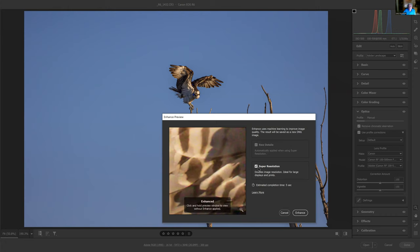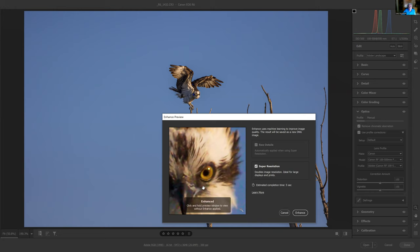You have to make sure super resolution is checked. And once you check super resolution, this raw detail grays out. So you make sure super resolution is checked. And then you can come here and I can just click on the bird's face, and then that image will show up here. Okay, then click enhance. And what this is doing, it tells you here that it doubles image resolution, ideal for large displays and prints. Okay, so click on that.